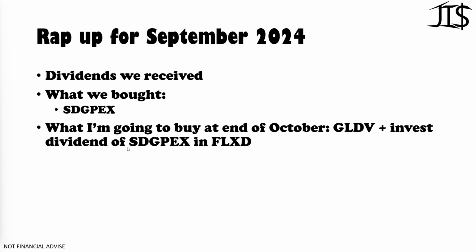And as you know, we are not reinvesting the dividend from SGPEX in SGPEX anymore because we want to reduce the percentage of SGPEX in our portfolio. And by reinvesting the dividend into FLXD, we hope that helps that cause a bit.